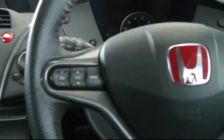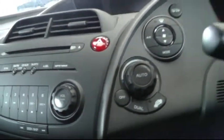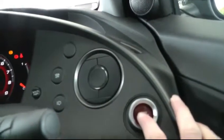Moving to the driver's side of the car, there's a multifunction sport steering wheel which has controls for the stereo and also cruise control. The GT model also comes with dual zone climate control. Back here, you have connectors for an MP3 player and also a charge point for a mobile phone. The Type R comes with the engine start button.